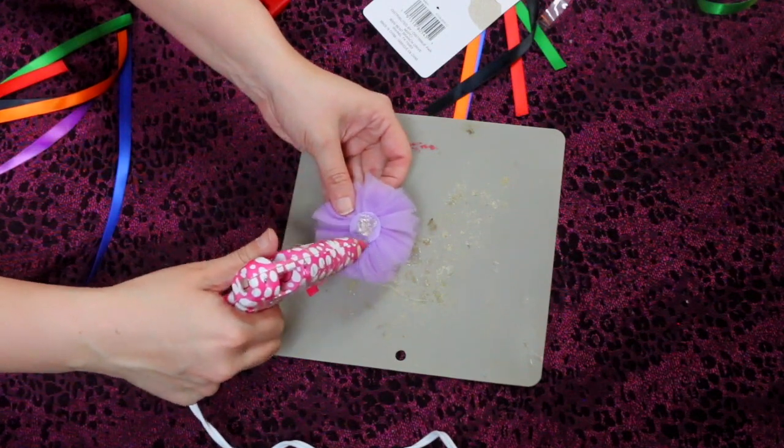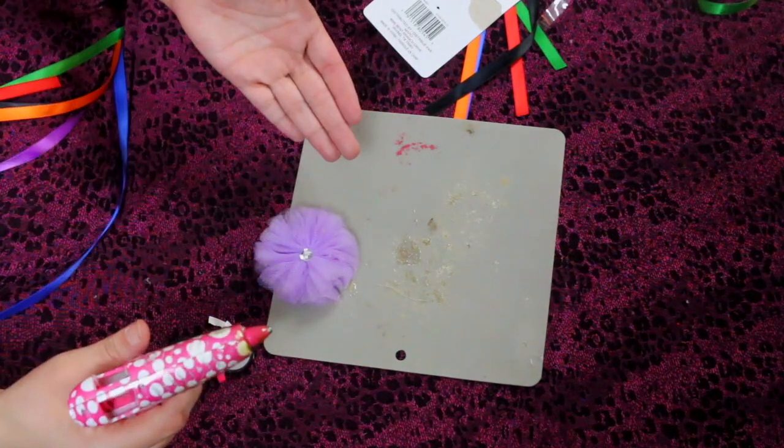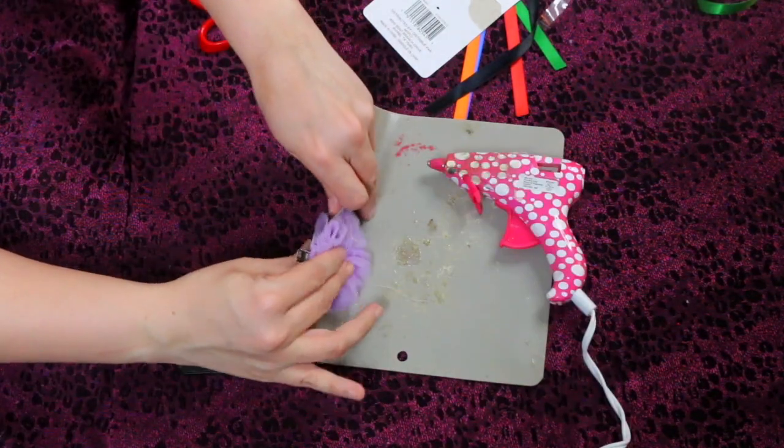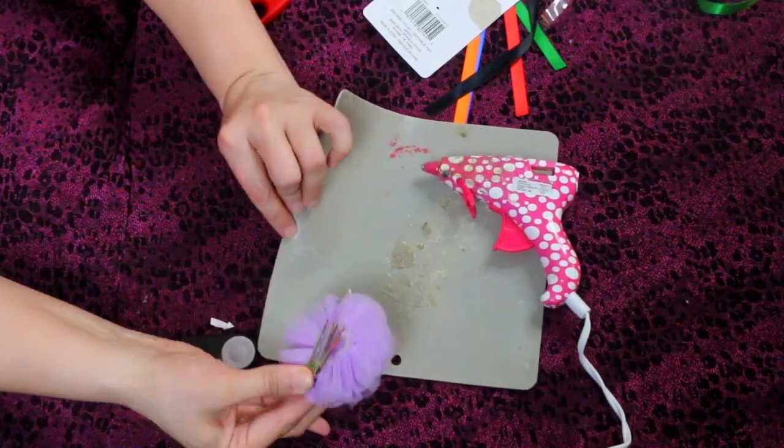You wanna make sure this baby stays, and then you're gonna just lay this flat, wait for it to dry, and you're gonna notice that this peels off a lot easier. All right, so it's just about dry. Wait about 30 seconds, and voila.